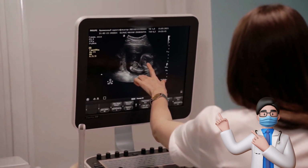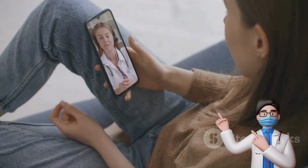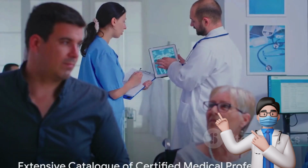Imagine an app that allows you to book doctor appointments at your convenience without the hassle of physical queues. Picture an app that brings healthcare to your fingertips, regardless of where you are. That's what the isap.clinic booking app offers.